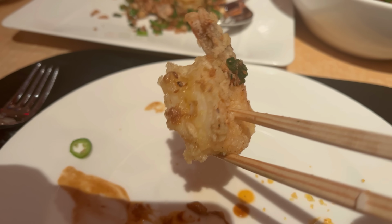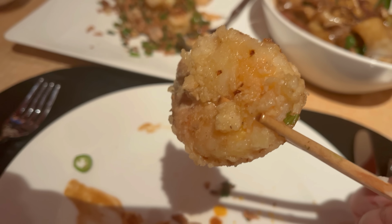Alrighty, and the last item to try today are these salt and pepper prawns. They've got a light fry coating on them, served with chilies and scallions and green onion. These are actually pretty sizable. I'm not gonna lie, I'm happy about that. Let's go and give it a taste.